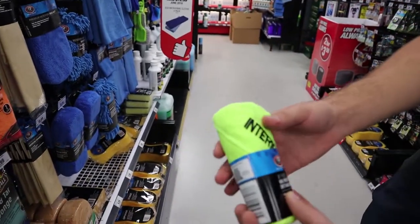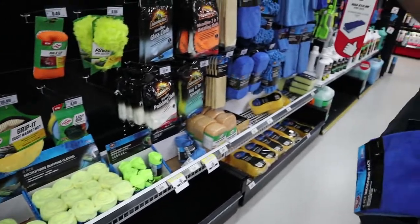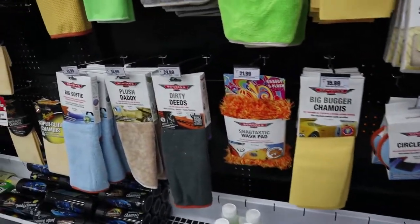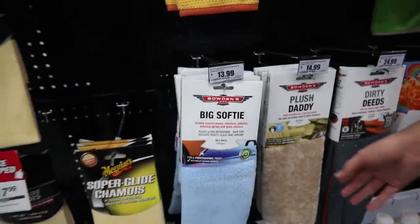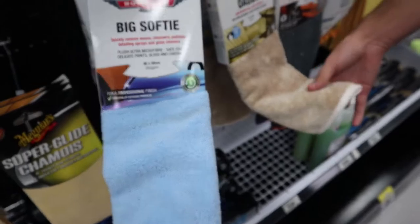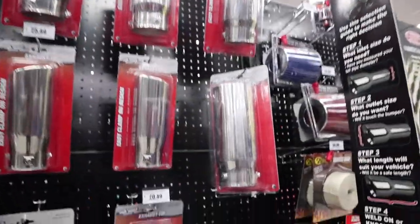For interior. Yeah, apparently. Well, it says interior on the thing. Pretty sure you can use any, but it's literally anything, and just to make you waste your money. Like, look at this. This dirty needs plush daddy. Big softy. Specific enough. Plush daddy.